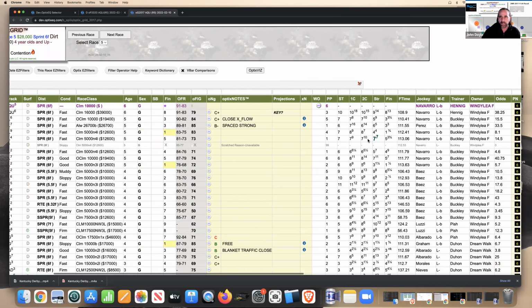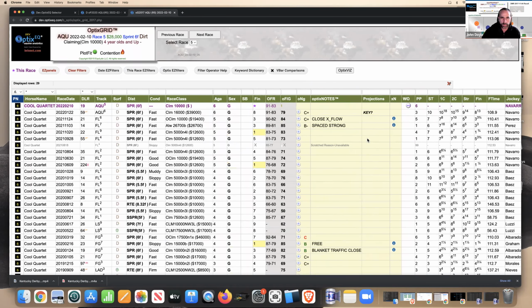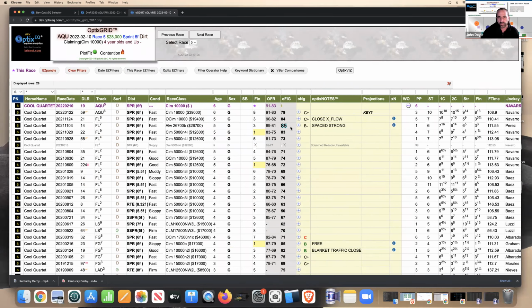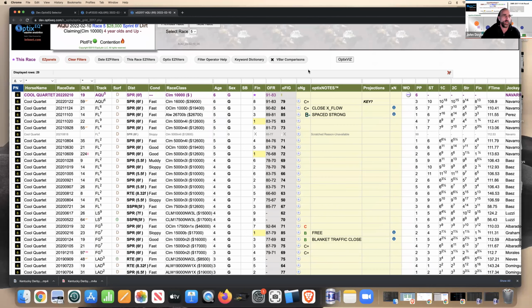I view that as a positive, though maybe people view it as a negative. And I just think, even though he says morning line 8-1, I think he's going to be more than that, hoping that's the case. And again, the range is 83 to 91. He's more recently run 85, so he's not too far off of it in terms of speed figure. So it's a gamble, right? But in this kind of race with this kind of pace dynamic that kind of favors him, he's worth the shot. Okay, he's worth the shot at double digits.